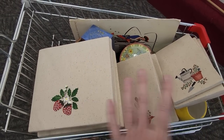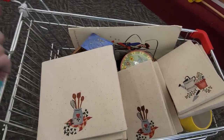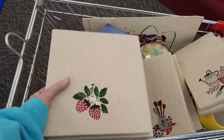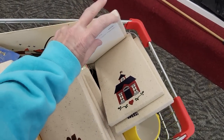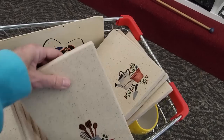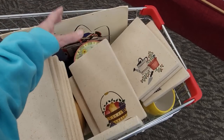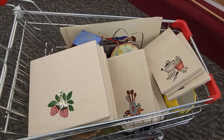I just found these got put back out on the shelf, but these are in the buy now section of the sales. They are little hand-stamped bulletin boards. We've got everything from strawberries to farm scenes to little utensils. Let's see what else we got. Oh, we got the little schoolhouse, the fruit basket. So we have smaller ones, larger ones. Some of them have magnets on. That's a great idea too, if you still have one of those refrigerators you can stick things to. I don't anymore, but these will be in the buy now section.